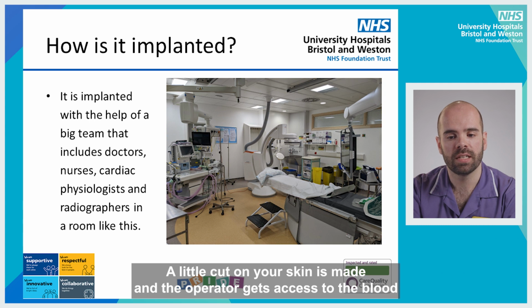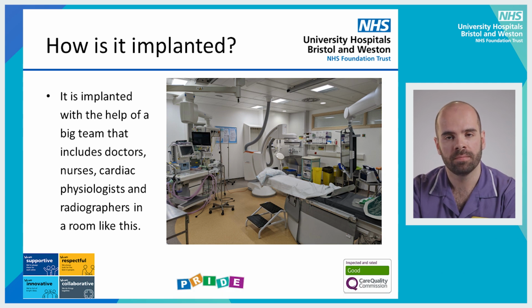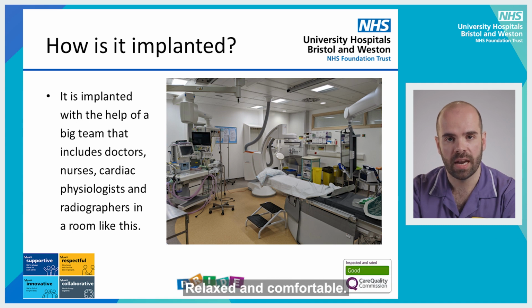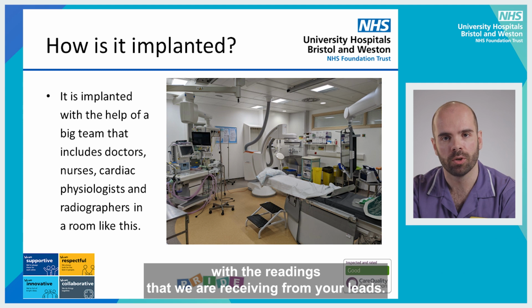A little cut on your skin is made, and the operator gets access to the blood vessels next to your collarbone so they can pass the pacemaker leads through the vein all the way into your heart. The pacemaker is then placed under your skin, and will be connected to the leads. Throughout the procedure, you are being monitored, and the team will make sure you are okay and pain-free, relaxed, and comfortable. You might overhear some of the conversation between the team, and mainly this will be numbers, which is just us making sure we are happy with the readings that we are receiving from your leads.